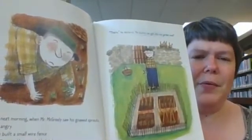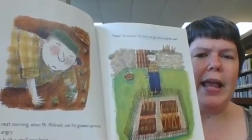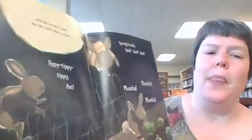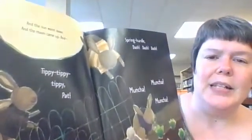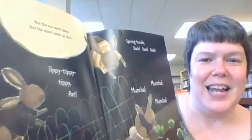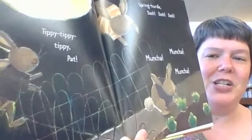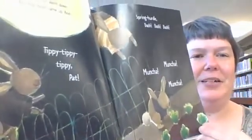But Farmer McGreely had other ideas. There, he declared, no bunny can get into my garden now. And the sun went down and the moon came up, and tippy, tippy, tippy, pat, spring hurdle, dash, dash, dash, muncha, muncha, muncha. They were able to hop right over it. Mr. McGreely needs to think of another plan.